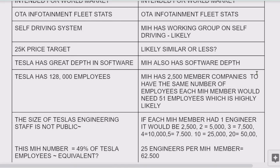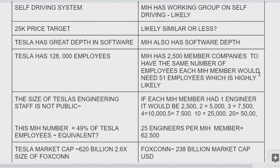Tesla has great depth in software, you know, their infotainment, their operating system. MIH, extreme depth in software as well. The MIH operating group of companies that Jack Chang has put together, they've all been working together now for a couple of years. And you know that electric vehicles are a lot like a cell phone, at least the operating interface. And certainly Foxconn has a lot of experience developing cell phones.